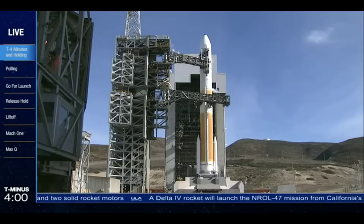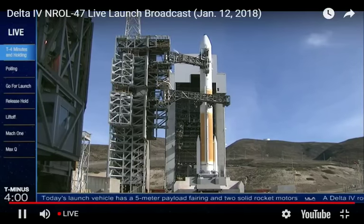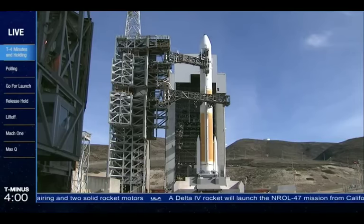LC, LD, channel 1. Go, LD. LC, at this time, please coordinate a new T0 of 22:11:00. Roger. RC, LC, net 1. RC. Please coordinate a new T0 22:11:00. Copy, 22:11:00 Zulu, in work. ALC, please set for a new T0, 22:11:00. And clock is indicating T0 of 22:11:00.